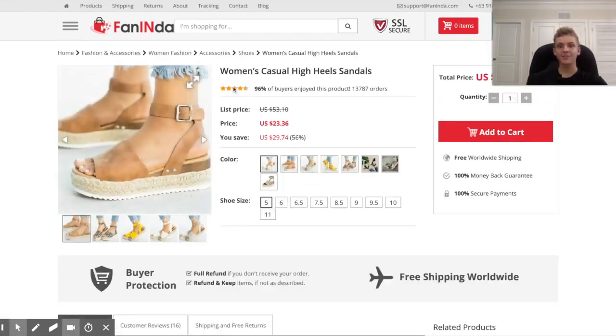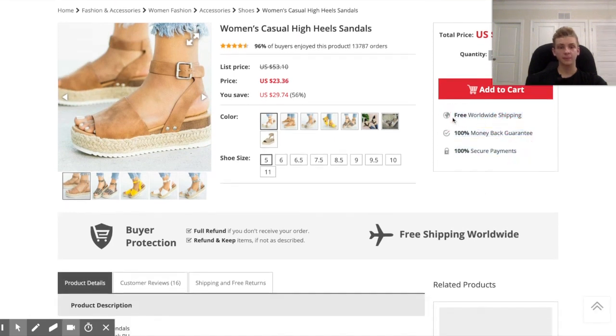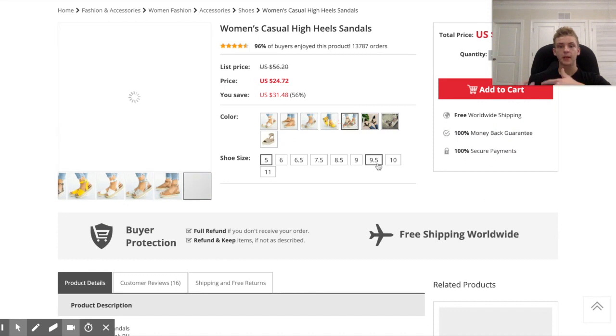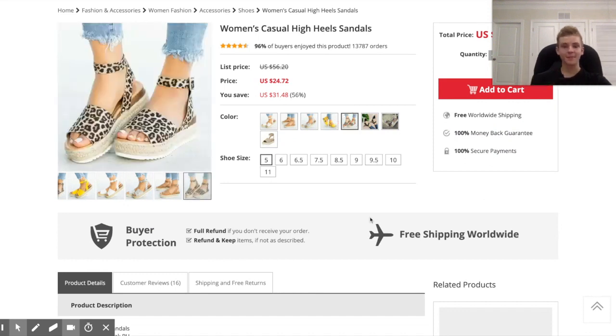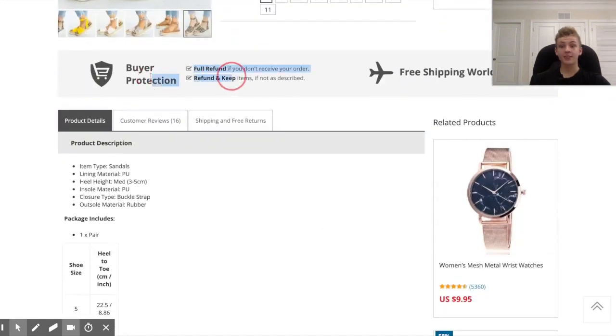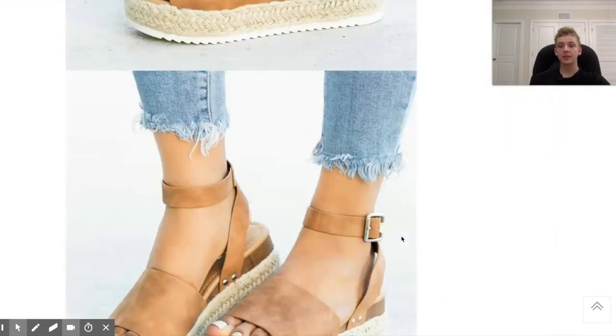But I kind of do like this right here. 96% of buyers enjoyed this product. 13,787 orders. That's really, really good social proof. And I like the theme and the fact that the add to cart button is right there and it has trust badges and stuff like that right under it. They look very natural and not like they're inserted in there by a dropshipper. So, wow, that's straight from AliExpress. Interesting. This really does remind me a lot of AliExpress.